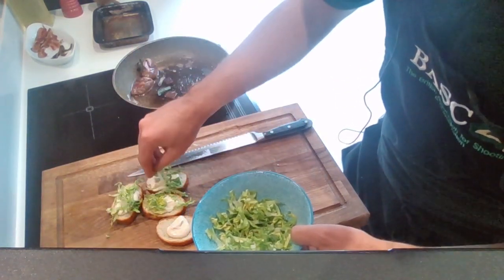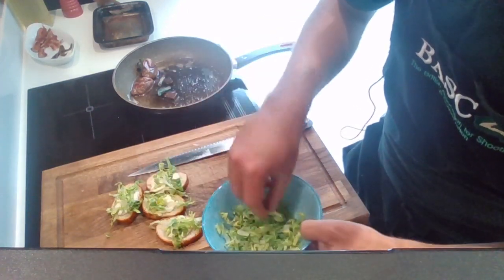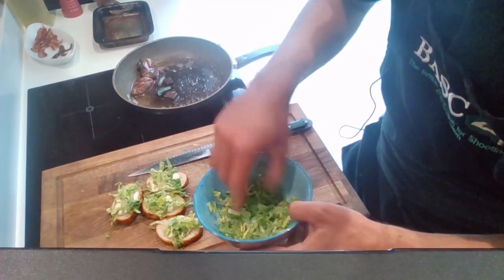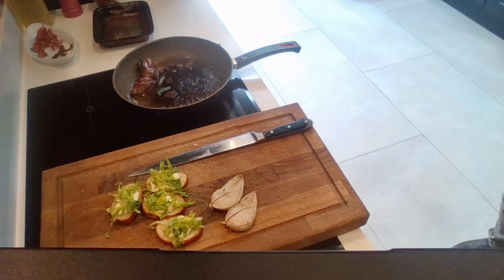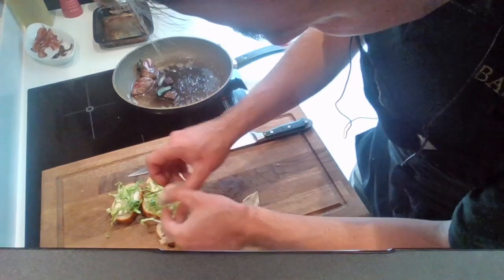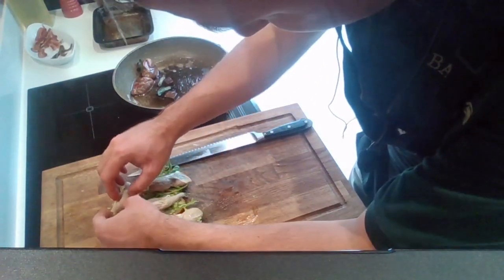If you really wanted to jazz this up, I haven't done it today, but if you're doing a posh party, you could put a quail's egg on there as well, half a quail's egg as your classic egg part of the Caesar. I haven't done that today. It's definitely doable. Nice partridge breast to sit on top. Poached partridge breast.